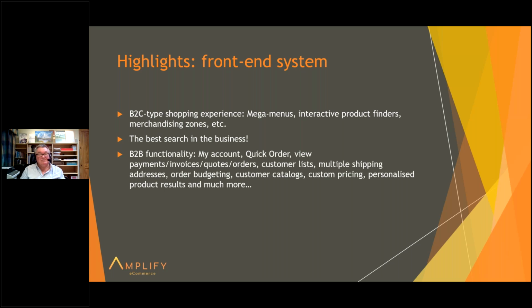Obviously, there is a lot of B2B functionality, and I don't intend to go through the list. We will do everything that storefront can do and more. Some of the things are on the screen, and things like personalized product listings and search results will also be possible because we have control over how we build the search system with EasyAsk.